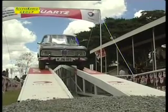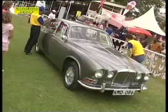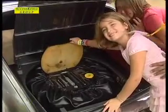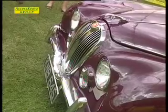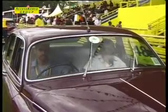As the results continued to emerge, the lead would change hands 7 times during the day, with the judges finding fault with the cars that for the rest of us looked to be immaculate. This 1968 Jaguar S, for example, won its class but lost a chunk of points for its interior finish and could only claim 17th.